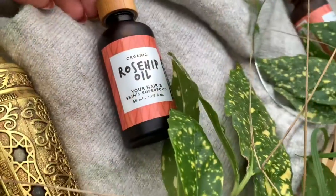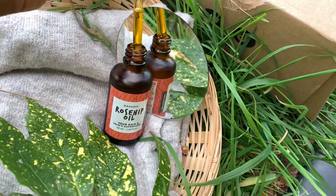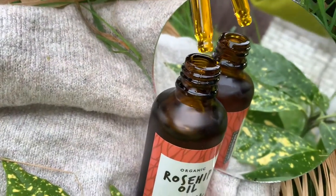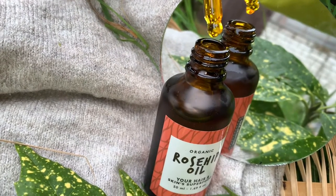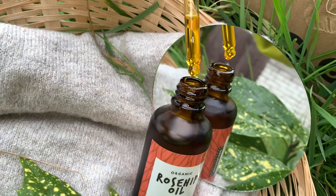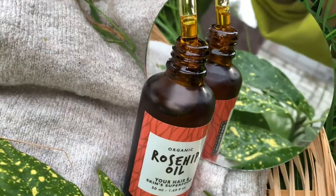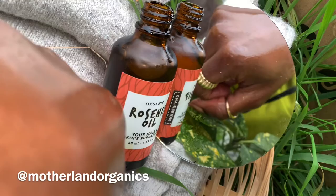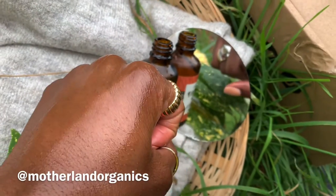Next up, we have Rosehip oil, which is a favorite. I think this is just a staple product. Rosehip oil is free from all types of harsh chemicals. It's pure. The color is golden. It's just amazing for the skin. This is one of my favorites. See the glow. I know you see it.